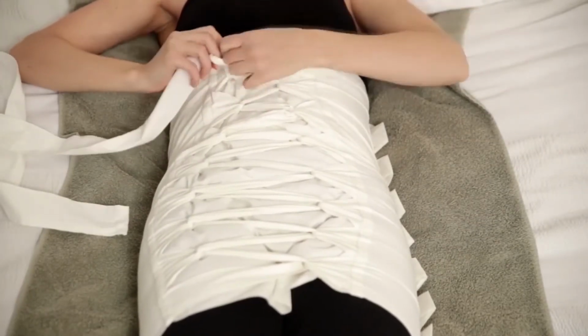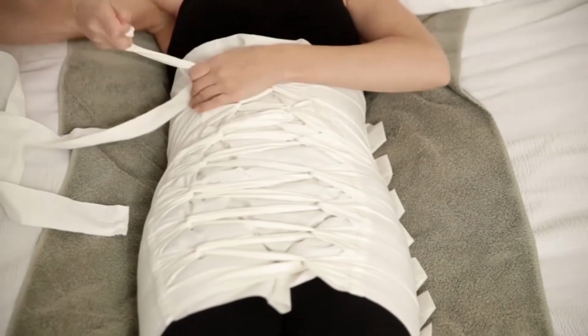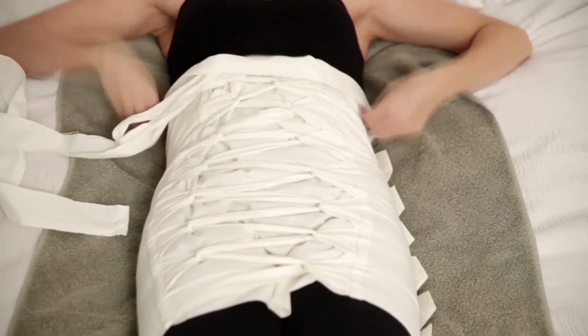Finish off by tying the wrap under the breasts. If the wrap is longer than your torso, tie it off and fold down the excess material on the outside, not against your skin.